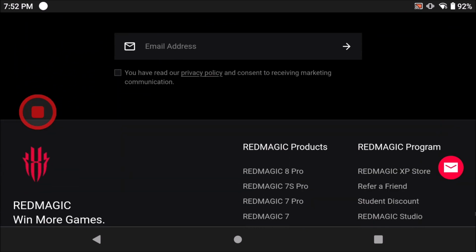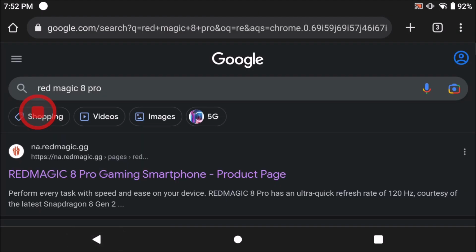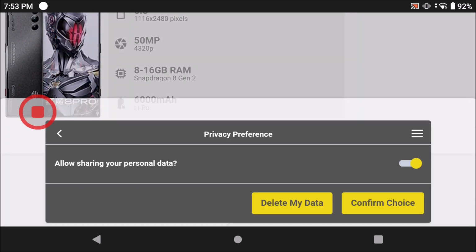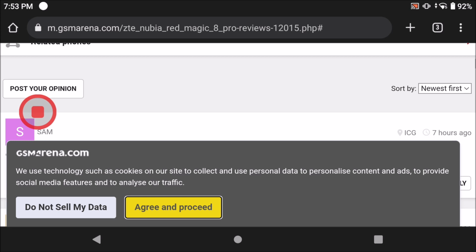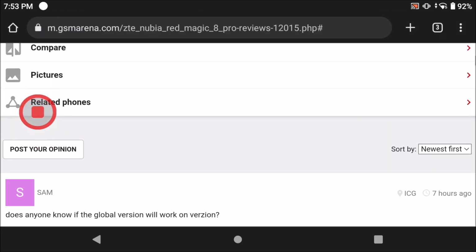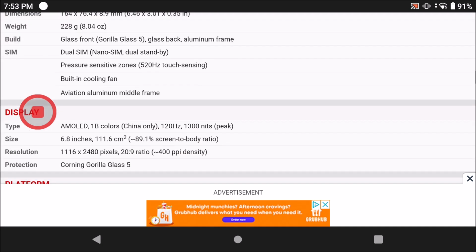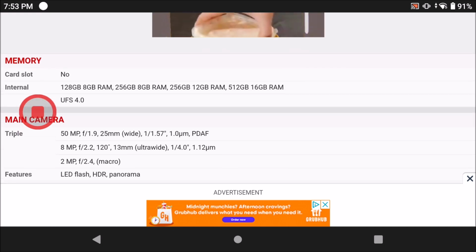Yeah, I think it does, from what I remember. Let's see if they have it on GSM. There's GSM specs. No memory card slot. And it only goes up to 512 gigs.